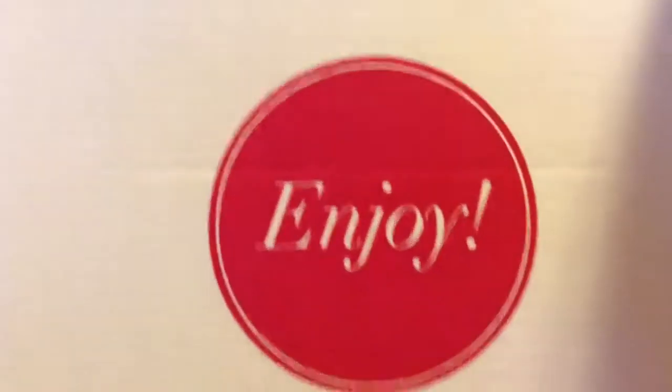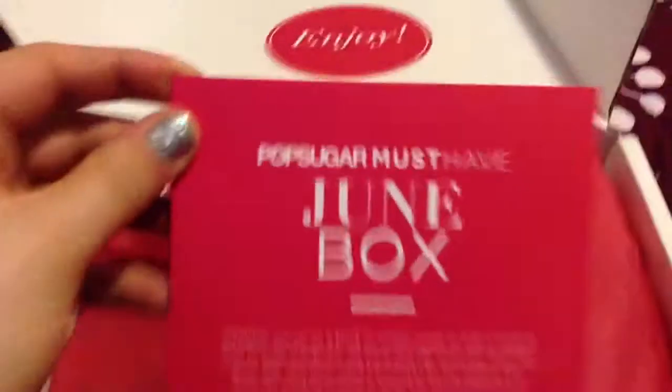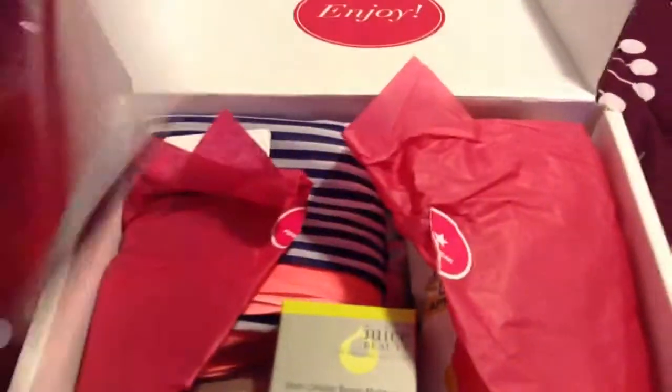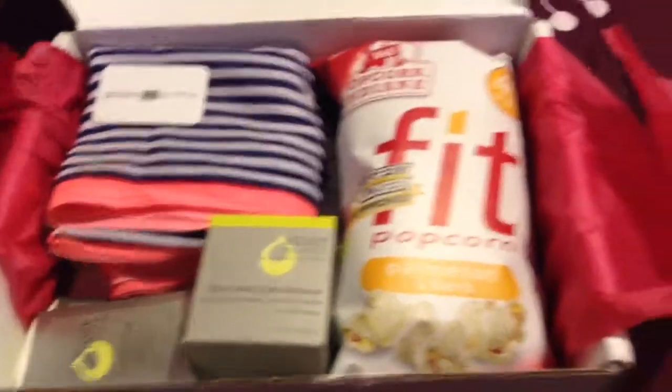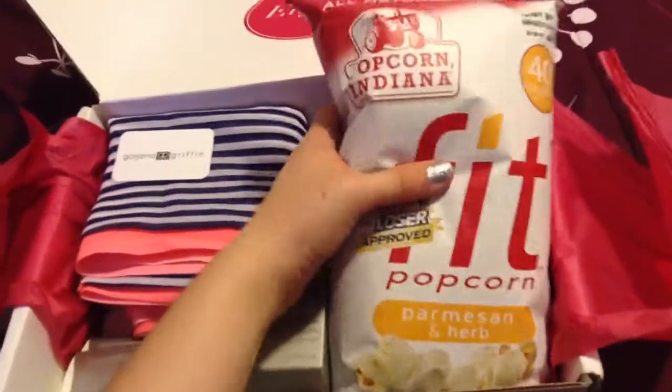Yay, it's June Popsugar time. Enjoy. So this is the June box. And this is the card that shows everything in it. And this is the box. First, I'll pull out the popcorn.